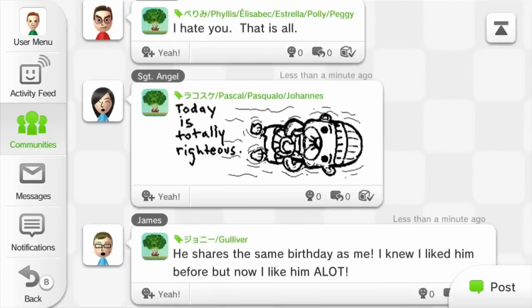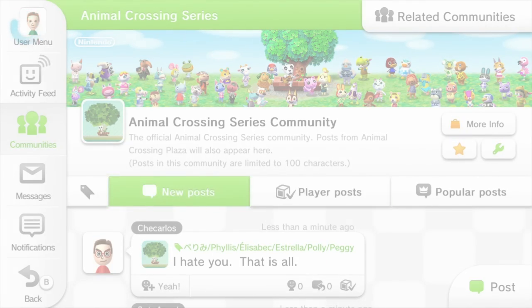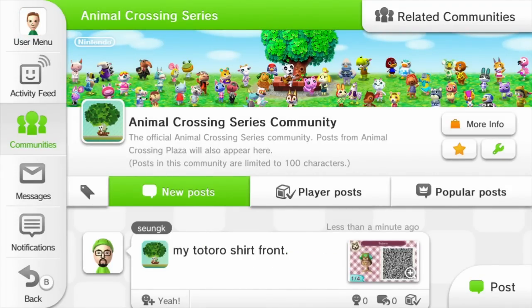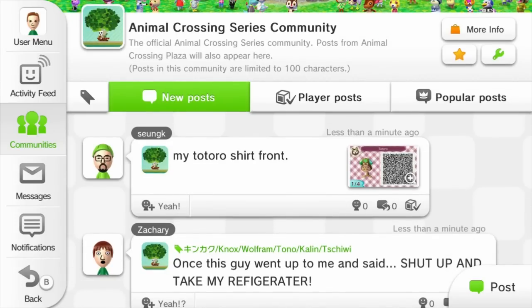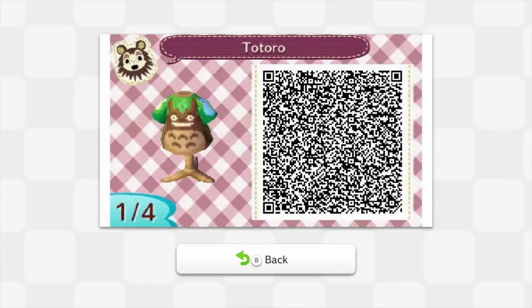But I think the most interesting part is just that it looks like we're going to get a Wii U Animal Crossing. Everyone knew that, but it's just cool that it's probably going to be under development. Like, it's been under development for a while. And hopefully it's not just a port of New Leaf, but we'll see. There's a nice Totoro shirt for you guys.